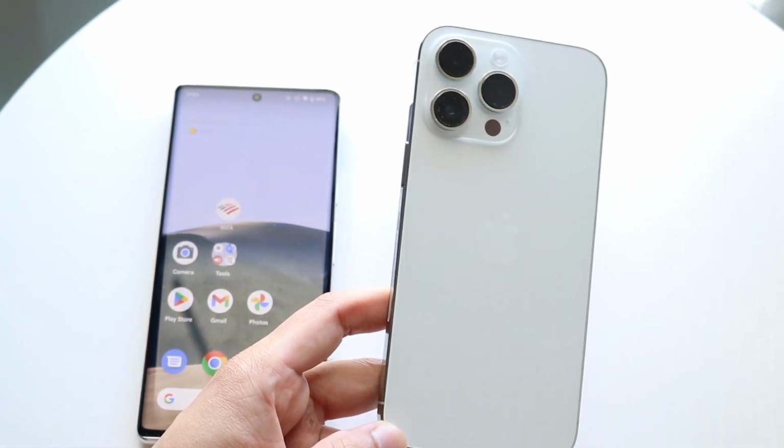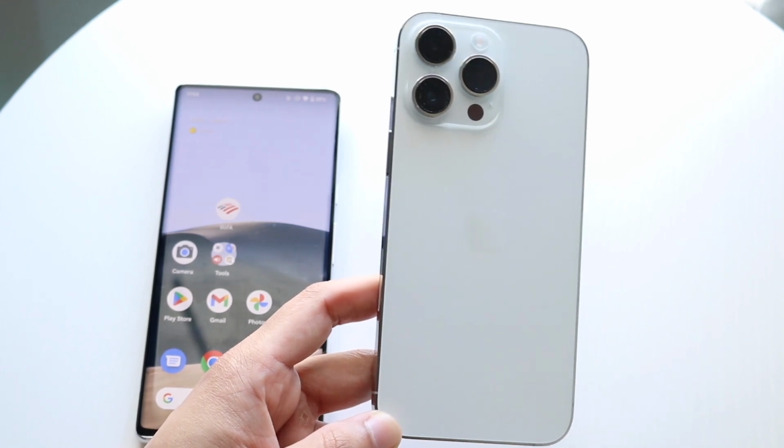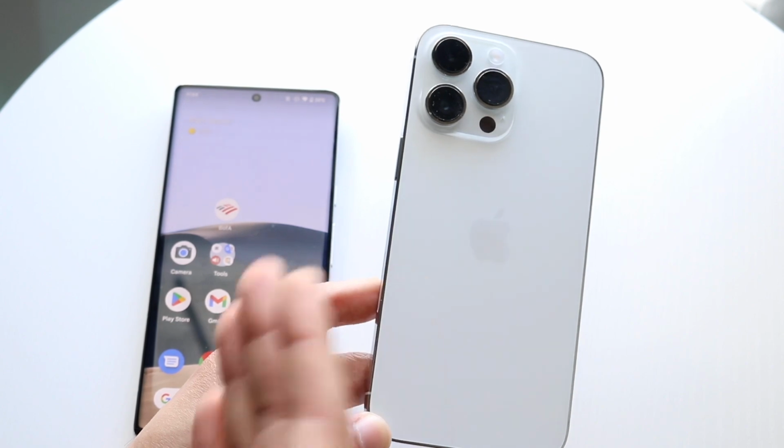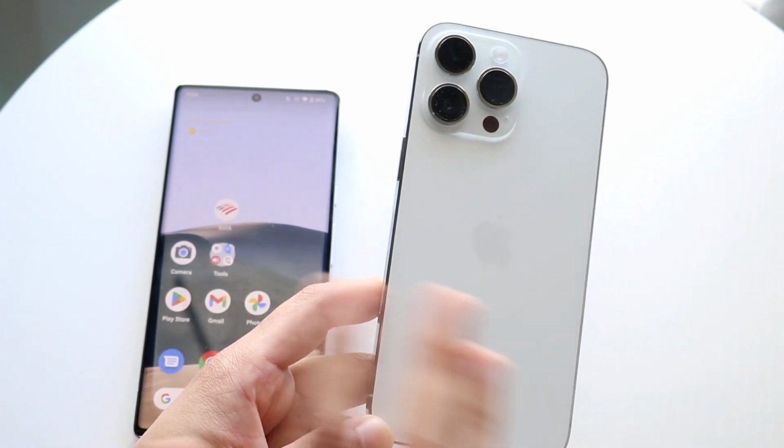I mean, you look at phones like the iPhone 6s that's still kind of supported with software, and that thing came out in 2015. There's not a lot of 2015 Android phones that are still supported in this day and age. So kind of something to keep in mind here.